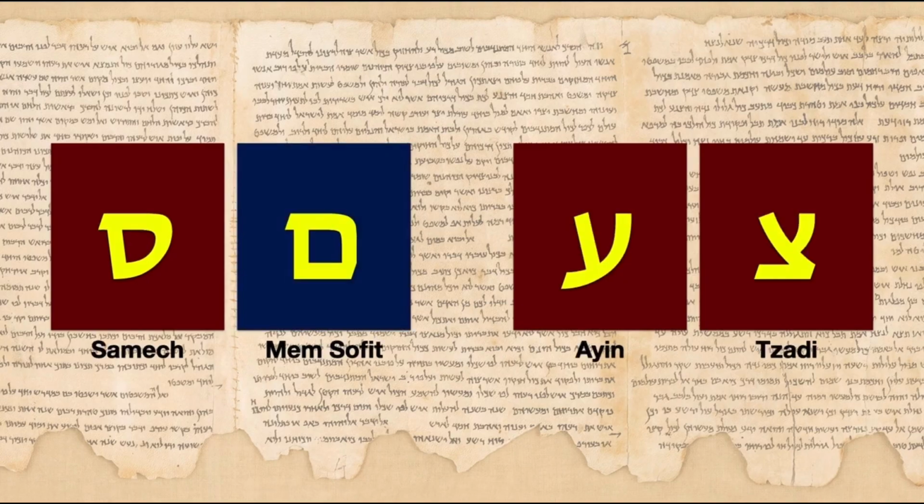The next letter that one could confuse is samek. Samek is either a triangle with a pointy shape at the bottom, or in some fonts it is almost circular. And mem sofit looks like a square. That's the difference. These two sometimes can throw you off. If you find an old manuscript, even experts will have a challenge, except obviously they know the words and therefore can tell which it is, or whether it is occurring at the end. So mem sofit occurs only at the end, and if the word makes sense, obviously you know it.